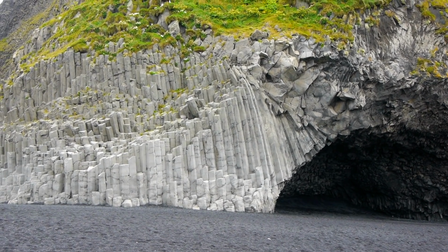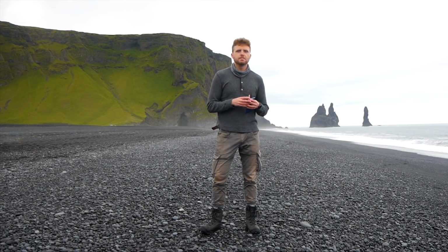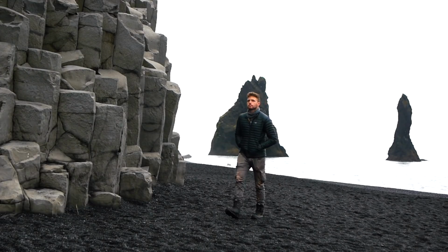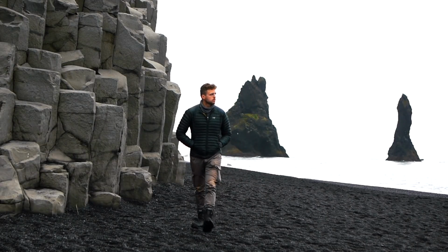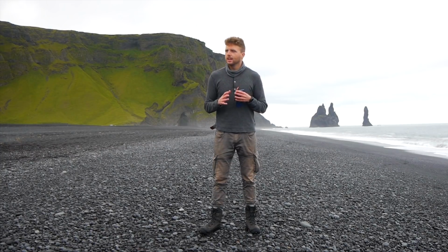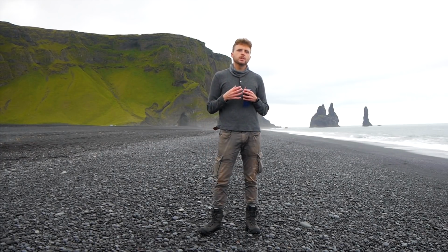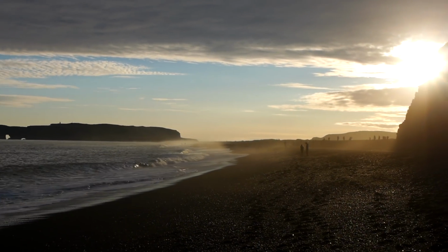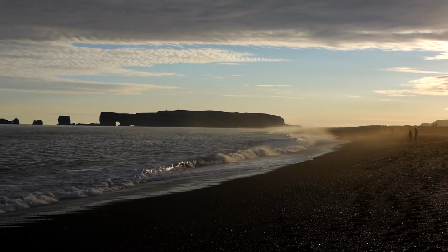So the closest village to Reynisfjara beach is a town called Vík. Vík is just a small fishing village. However, there are some terrific hotels and restaurants, and it makes for a great spot to stop at if you do have the intention of coming to see the beach. When you come here in the evening, you get some great shots of the sun setting against the rock.